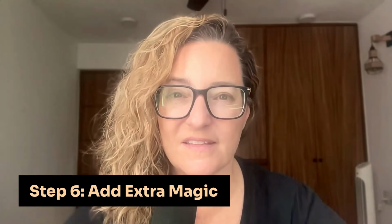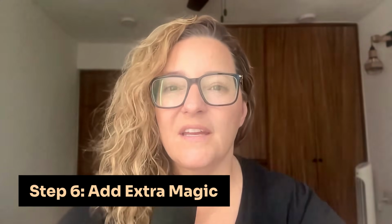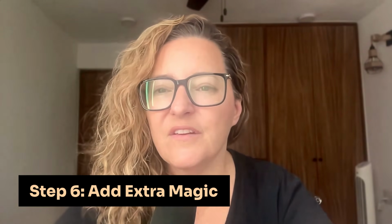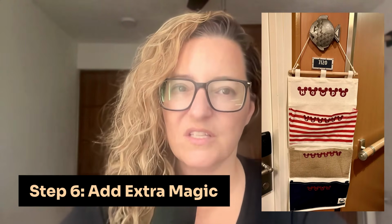And sometimes I bring a magnet that's a dry erase magnet with a dry erase marker that is also magnetic, and so people can leave messages. Another thing that is very popular on Disney cruises is fish extenders. You may have heard this term.